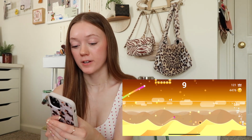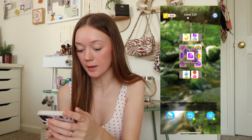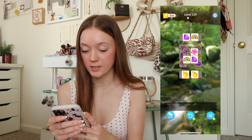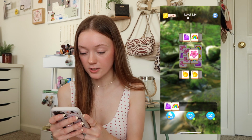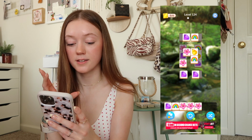So for the next one, it's called Zen Match. I don't exactly know what the actual game is called. Obviously the app is called Zen Match, but the game is like matching sort of. So I'm on level 124. You basically just have to match 3 of each shape, but you only have so much space at the bottom to collect the tiles.